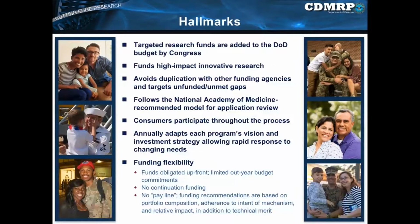Hallmarks of the CDMRP program. We are not part of the president's budget. We are actually targeted funds that are added to the DoD appropriation by Congress. Advocates, many consumers, as well as researchers, will go to the Hill and ask Congress to add on specific funds for different programs. For instance, the breast cancer program or the peer-reviewed cancer research program. These funds are not added by the president, but by Congress, as I've said.